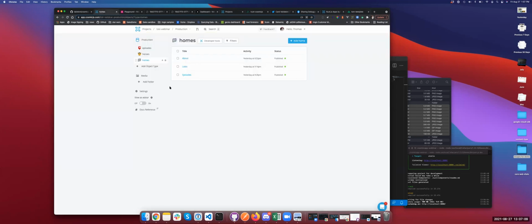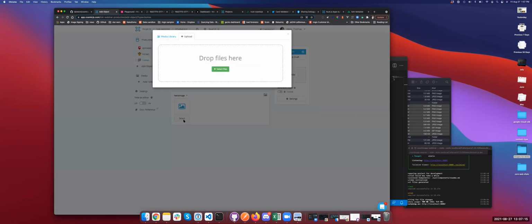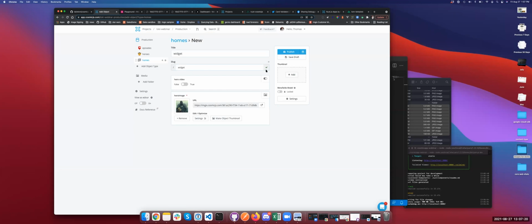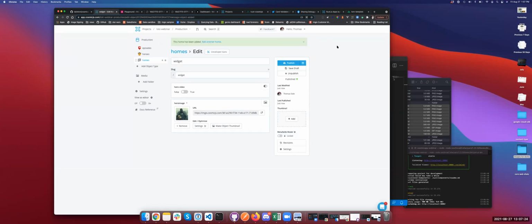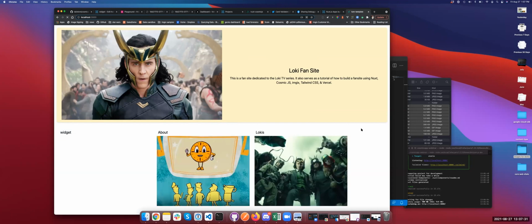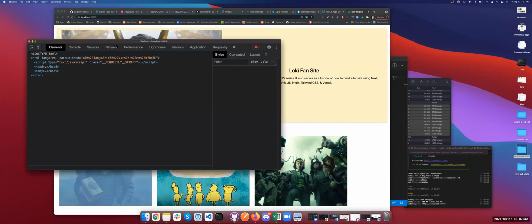But yeah, so everything I add here, let's do it live. Let's add one more widget. I'm going to call it widget. Let's see what happens here. And let's just choose this image. It isn't the right image, but it's okay. We'll choose this for fun and see what happens. Hey now. What a world. I added a random thing. Here it is.